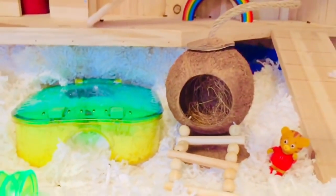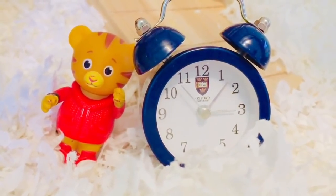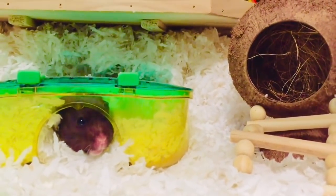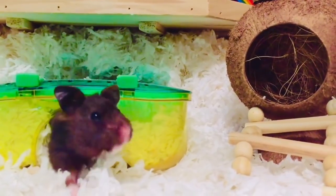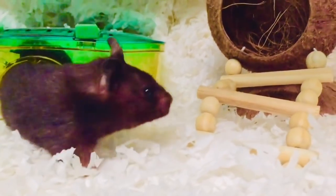Let's see what the time is and go to the little clock. The small hand is pointing to the 3, and the big hand is just after the 1. It is 3:07. It's still Hammy's bedtime. We come back later in the night and she is awake and ready to see her new coconut house. She smells something. Do you think she will go inside?